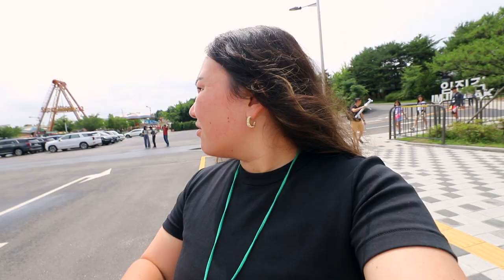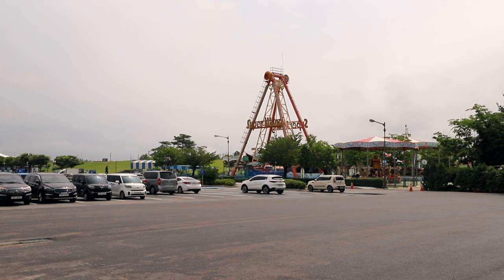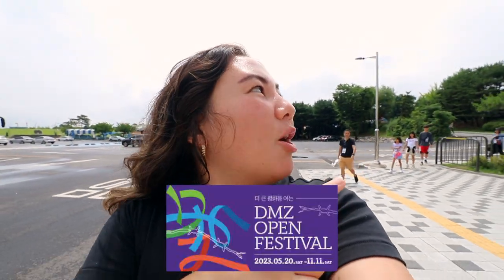Our first stop of the day is here at Imjingak Park. It's kind of where you have to get tickets in order to go into the DMZ, which is the military zone. Basically it looks like a giant rest stop. There is a really creepy amusement park over there, and it says they have a DMZ open festival as well. Not sure what those are, but we're gonna go check out the inside.